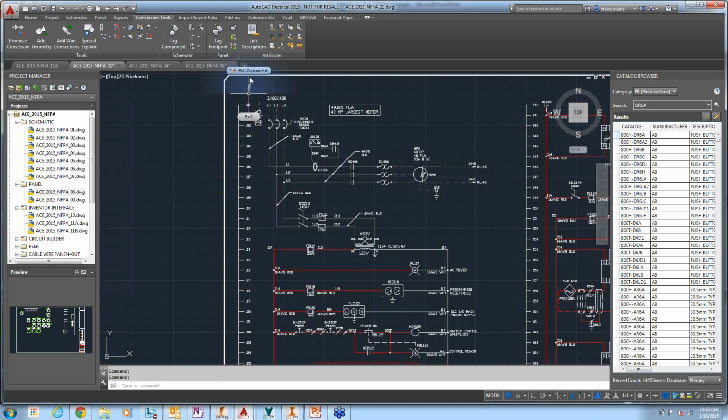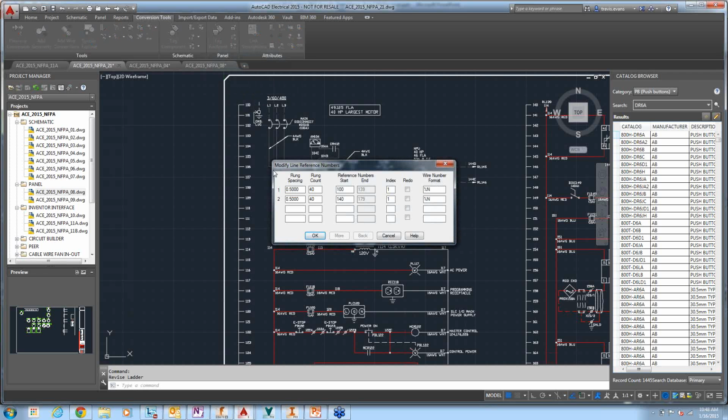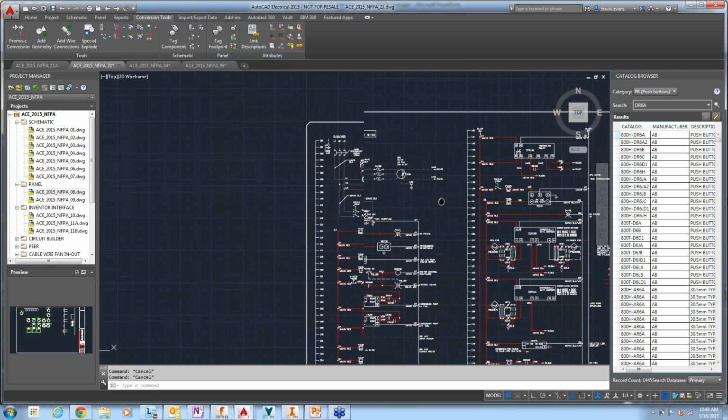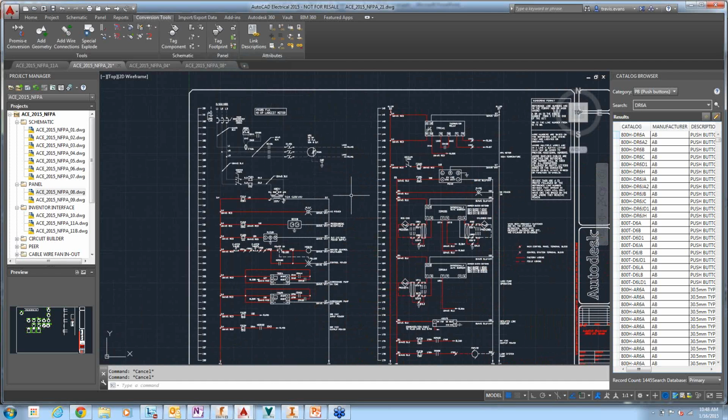So now if we look, I can see here, I can actually edit that component. So again, it's an actual entity now. It knows about that information. So I've converted that information over. Right? So now it's actually a smart ladder inside of AutoCAD Electrical, and talking to the benefits of that is something we didn't show, is something you can do.